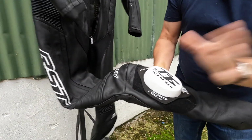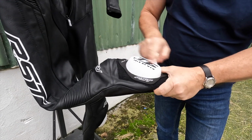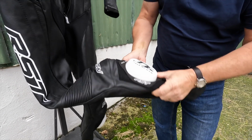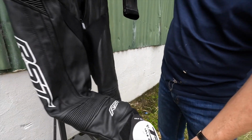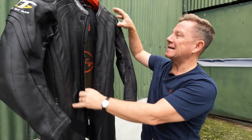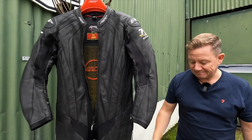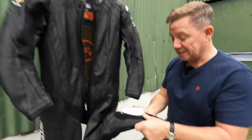Let's go into a few of the safety features first of all. As you can see, it's got the removable sliders on both knees, branded with the TT Isle of Man logo. I should probably at this stage tell you that the model I'm talking about is the RST R-18 TT version. So there you go. I should have said that at the top of the piece.